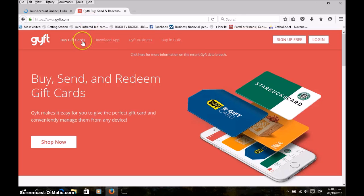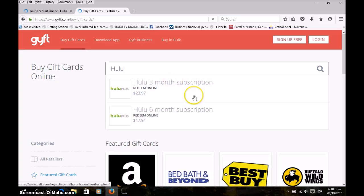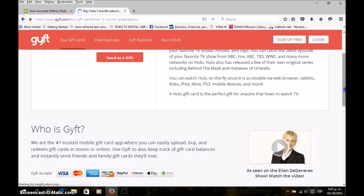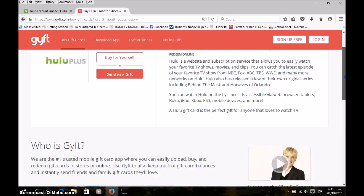And you simply go on the search or buy a gift card, and you type in Hulu, as we show you. It's very simple. And the best part is that since it's a third-party website, they do accept foreign credit cards and even PayPal. So what we'll, for example, just do is click on Hulu. We're going to buy a 3-month subscription, and we will get a code. And that code, you can purchase it either as a personal gift or as a gift for someone else. And when you go back to your Hulu account, you will notice that there's a link on your account where you can input it.